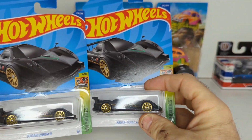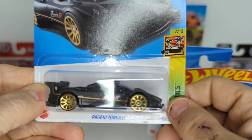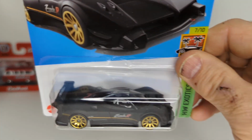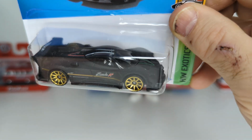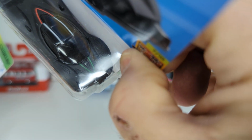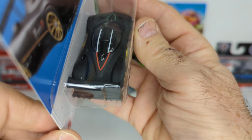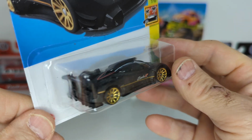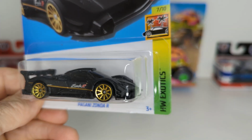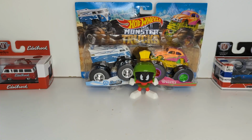And I picked up a couple Zondas. The last one I had, this green stripe, was half gone. And I like this car that much, I had to get another one. I might open the other one and keep these cars. These are nice. That is nice. I can see the stripe on that one, and the stripe on this one. Pagani on the wing. Diffuser. Gonna love the exhaust on these, those four little pipes coming out the back. Nice gold wheels. Nice car.